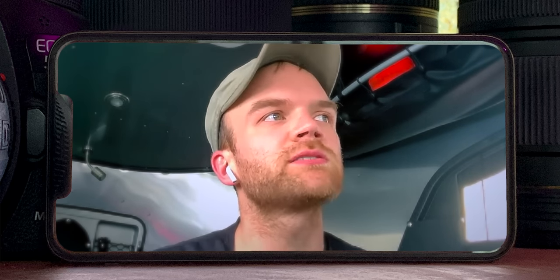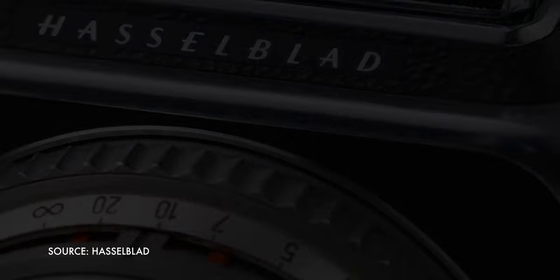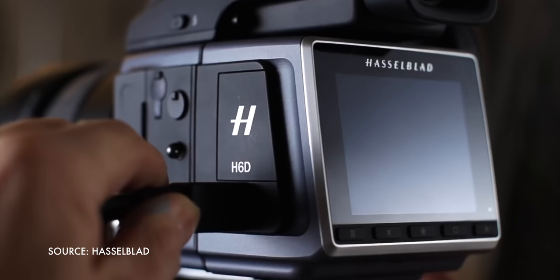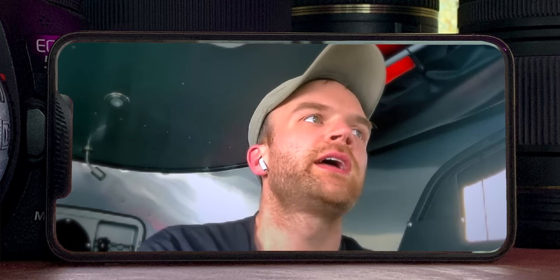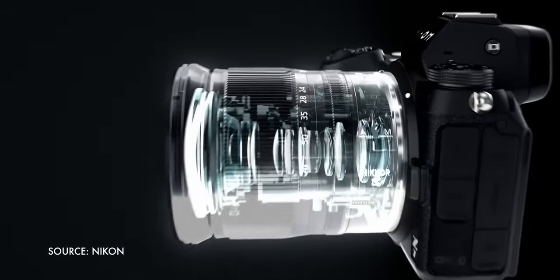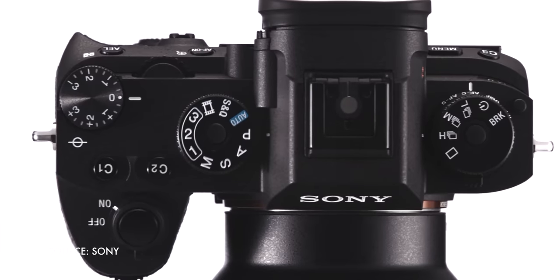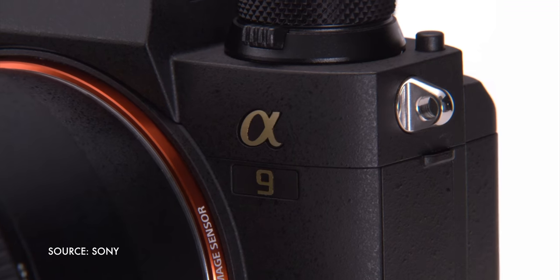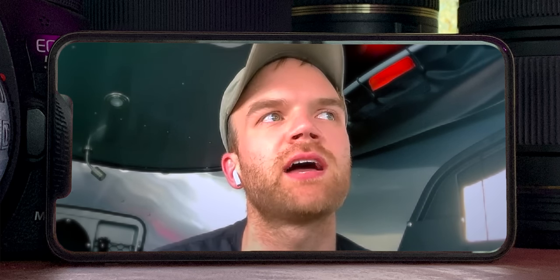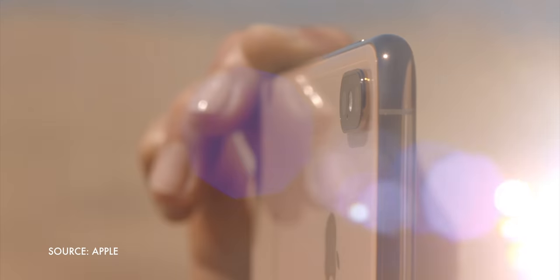So I work across the board, but probably most often I'm shooting with the Hasselblad X1D or also their H6D, which is their 100 megapixel larger format camera. Traditionally, I've been working with Canon for many years, but I've also started playing with the Nikon Z7. I really like their mirrorless system, and haven't really gotten into the Sonys. I had an A9 for some time, but I see why people love them. It's not been the right camera for me. And then, of course, I work with the iPhone a ton as well.